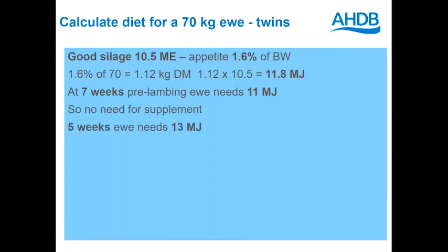So if we do the calculation again at 5 weeks when she needs 13 megajoules, you can see now she's short of about 13 minus 11.8, 1.2 megajoules of energy. So we now have to work out whether it's worth supplementing the ewe to give her that 1.2 megajoules.